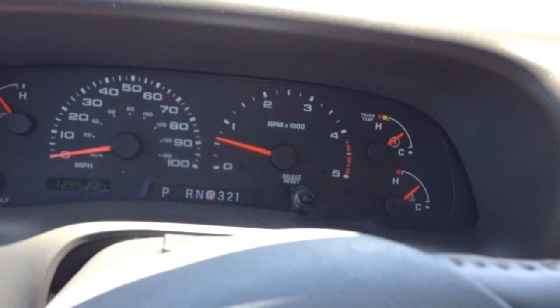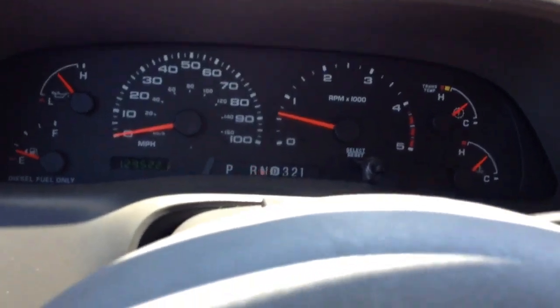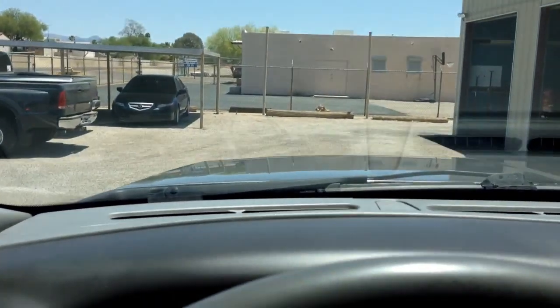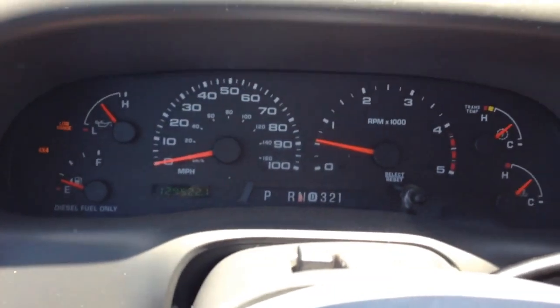Let me move up a little bit so I don't back into anything here with this thing. All right, we put it into neutral. 4 low. Now we're in 4 low. Put it in drive. Yeah, now we're a monster truck in low. Put it in reverse. This thing's huge. Holy cow. Let's see. Now put it in neutral. Put it in 4 high. Now we're in 4 high.